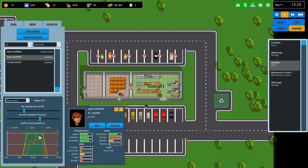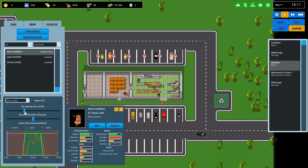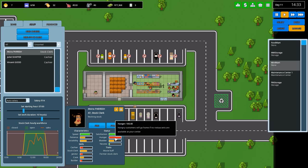You can see when our peak sales are, which is, I don't know if that's new, but that is very, very good anyway. I like that a lot. Cashier. Start at 7, technically, because of how we want this. The stock will start at 7, and you can work 10 as well. The salary goes up, as far as I can tell.